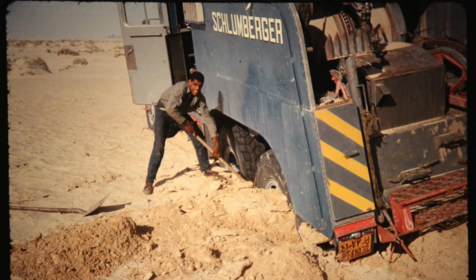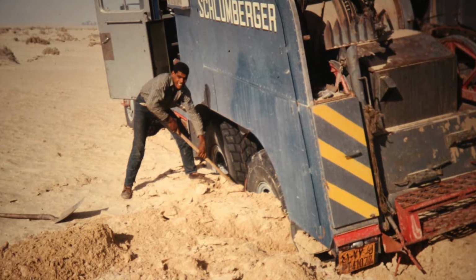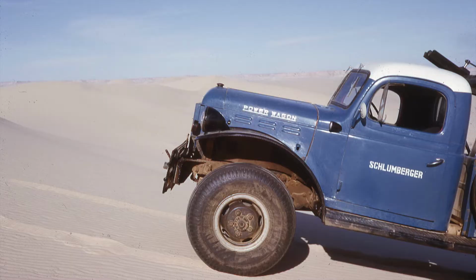Life in the Sahara Desert was never boring. There were some days that were more exciting than others, but I remember one day in particular, we were moving our trucks from one drilling location to another, and as we moved along, I noticed off to the side something white, and I mentioned it to the guy sitting next to me, and he said, "Yeah, it's white. Look, it looks like a skeleton."